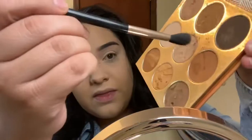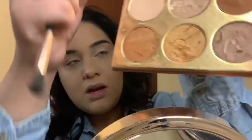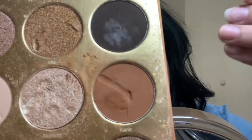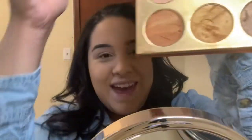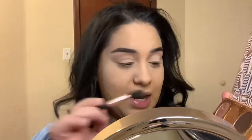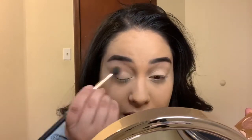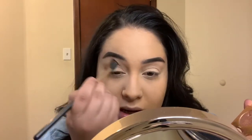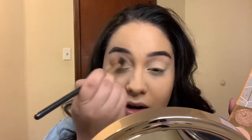Then I'm taking this brush, this color here. This is the color Cano, this color right here. It's a really nice transition shade. Don't mind my nails. I need to get them done. But anyway, this is the color Cano, and I'm gonna apply that on the crease area. That is going to give me a little bit more body on the eyes. It's a really nice caramel brown color. Again, I'm into all the warm tones, all the bronzy tones. This color can be so versatile and I love it.